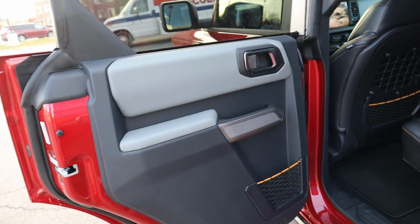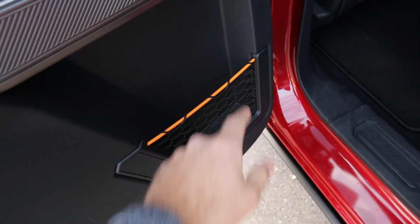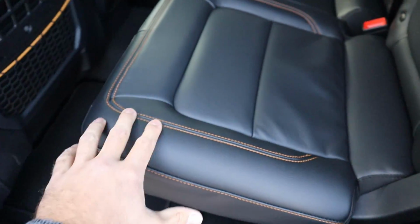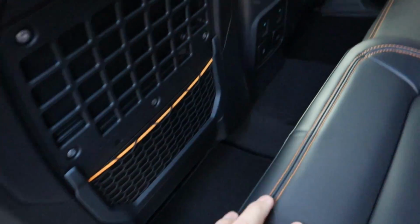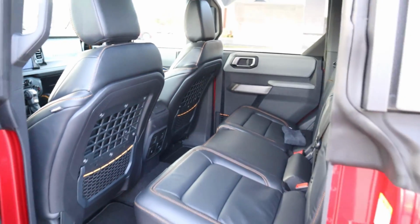Now let's go over the interior on this particular Badlands. So you can see you've got the gray here on the door panel, and then notice the orange accenting. And then you can see here at the seats, you've got the leather seats, again with the orange accenting. The seats are black themselves, and then that orange continues there. And then you've got the window controls here in the center with the charging ports, all that fun stuff. But there's a quick look at the back.